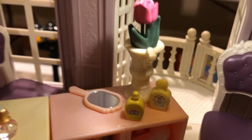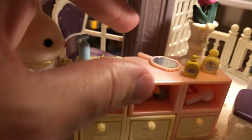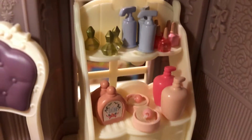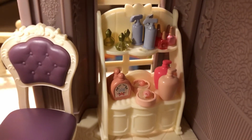And on the top, there's some perfume and some testers so they can try before they buy. A little mirror for makeovers, I guess. Do they still do those with COVID? I don't know. And over here are some perfumes and other makeups and lotions for sale.